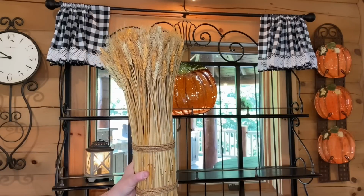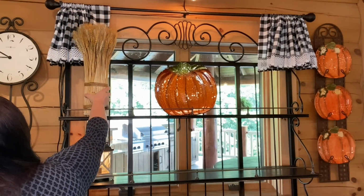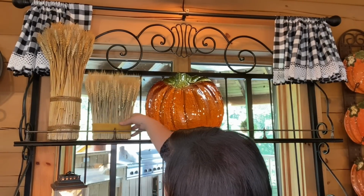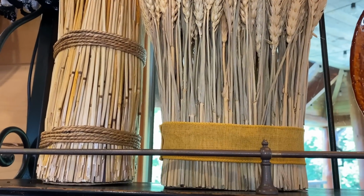Okay, next I have some wheat. Love this, love the colors, love the texture, and I'm gonna set it right there. Beside the wheat, I have yet another one. It's absolutely darling. I love the ribbon around it. Super cute. Both of those came from Home Goods. I got this last year at probably Home Goods. And this is sunflower and clover. And I love the lid on it, just so cute. I'm gonna set it right there because it kind of ties in with that ribbon.